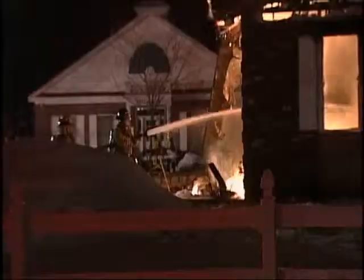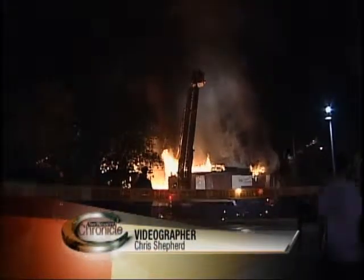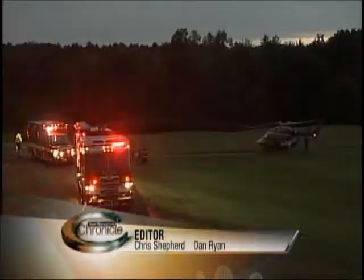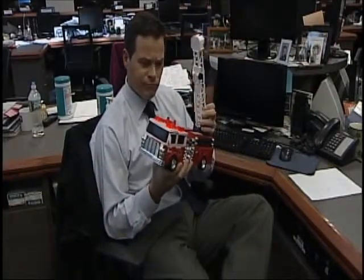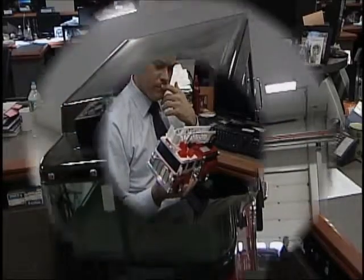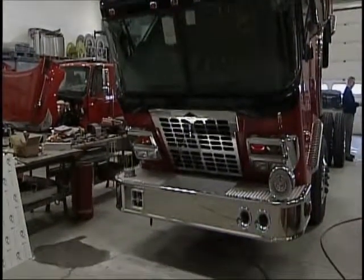When you need them, they are there. Fire crews and trucks used to put out fires and rescue people. It's not something you really think about. But I had to wonder, where do these famous rescue trucks come from? Turns out some of them are made right in our backyard.